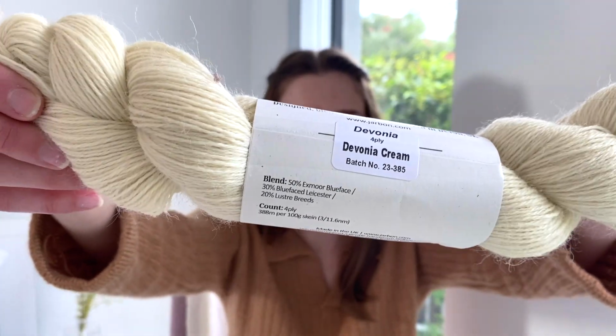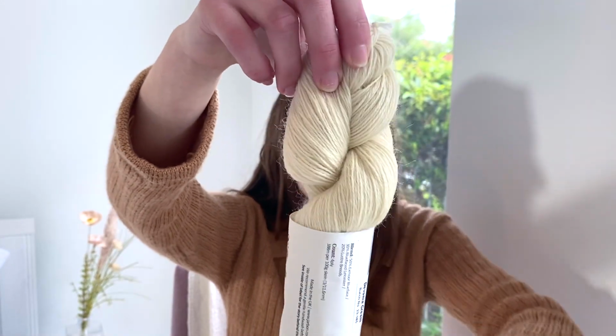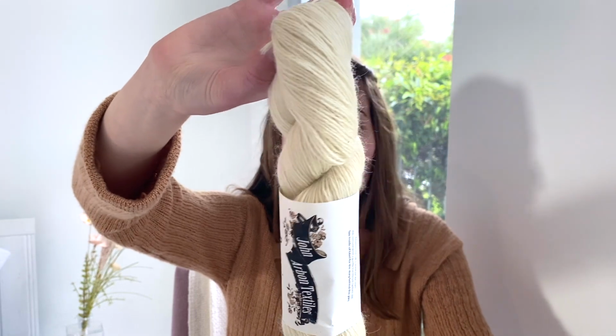This is a fingering weight yarn, and it is definitely not exactly the colour I thought it was going to be. I think on camera it looks a little bit more white, but in person it is quite a creamy yellowy undertone. I don't love the colour, and it's not exactly a colour I would usually go for, but I was planning on holding this with a second strand of fluff anyway, so I also picked up 1 skein of the Fyberspates Cumulus in the early grey colour.